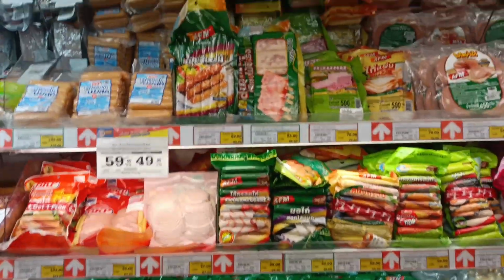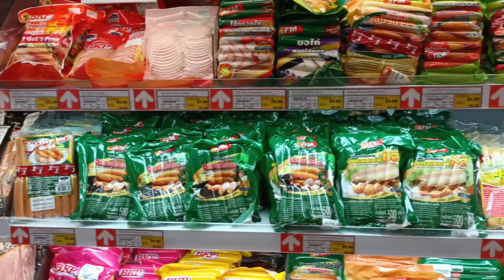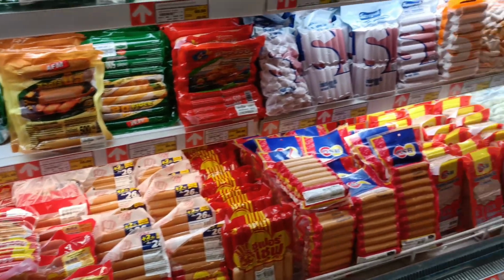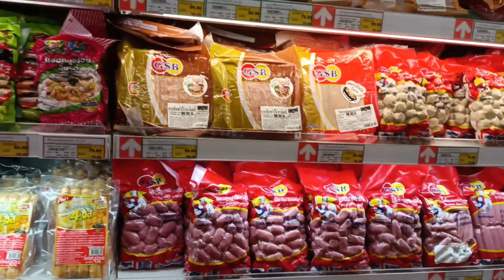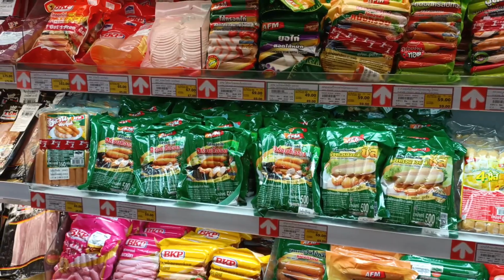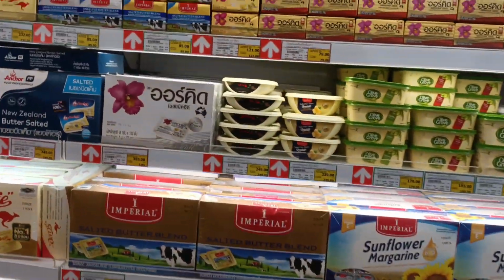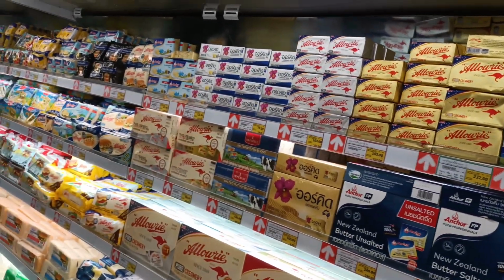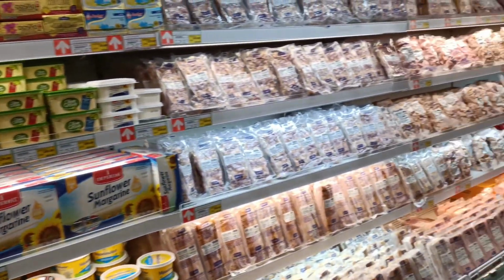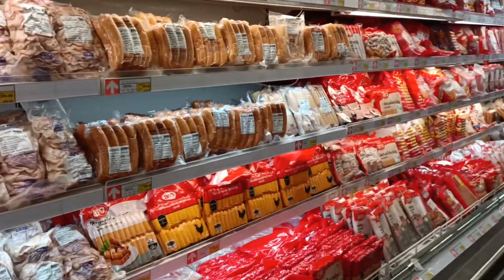One thing I can't find here is hot dogs. Nathan's hot dogs. I just had one Nathan. Many brands had hot dogs, but I don't really trust the brands here because I don't know them. Even in the United States, I trust Ballpark and Nathan's. Can't find it here. In the butter section, it's all butter. Hot dogs.